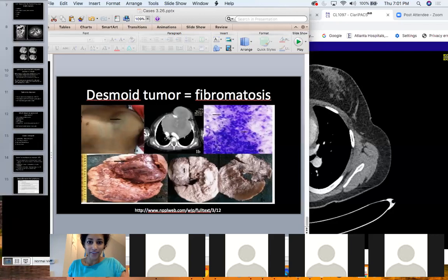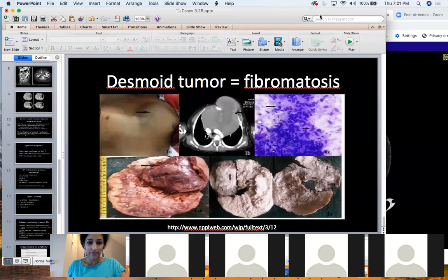Any comments, questions? I have a quick question. Maybe I missed and you talked about it, but how come they couldn't make this diagnosis with the 6 cores that you got? Yeah, so fibromatosis or desmoid, which is the preferred term is fibromatosis.